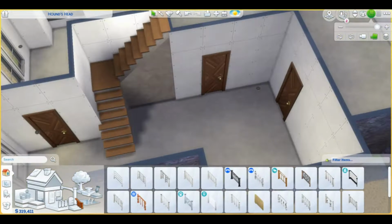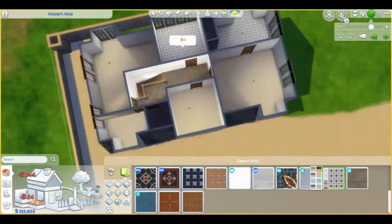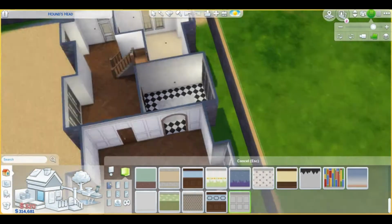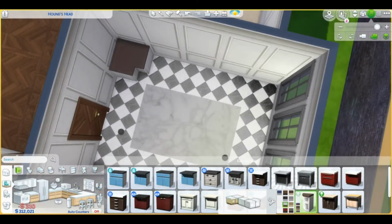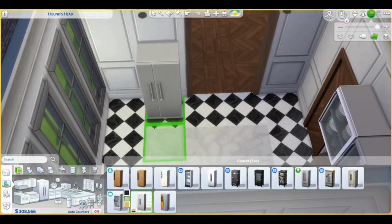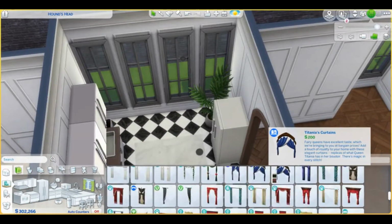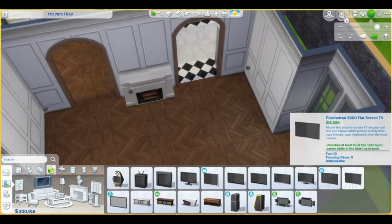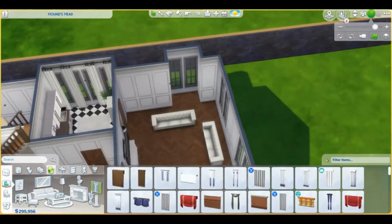You have a very large gym, an indoor heated pool. You have a pool decorating stuff which, if you put it in the bottom of your pool, will release steam and or bubbles. What I did was I put the steam grates on the bottom of the pool, which makes it steam up, so it actually looks like it's a heated pool, which I found really good. You do have an outdoor pool as well.